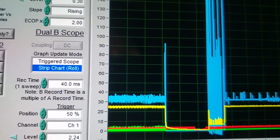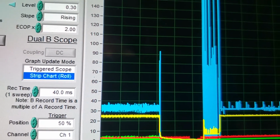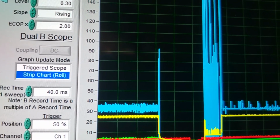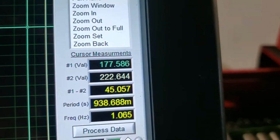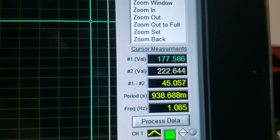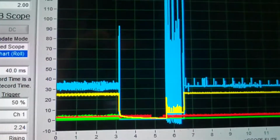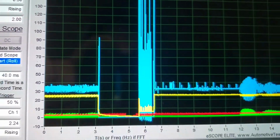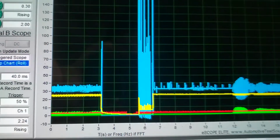And also the current, let me move that out of the way. Yeah, the current went up to 222 milliamps. So that's way too much current for this quality sensor. Anyway, I thought I'd show that to everyone just to give you an idea of what I do.